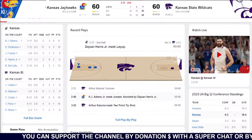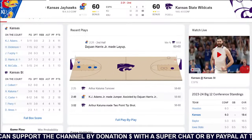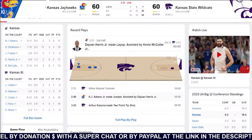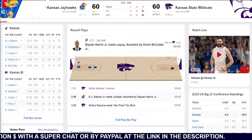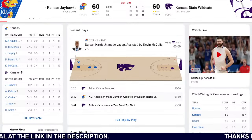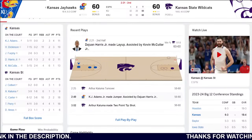And I couldn't tell for sure. But it might have been Kaluma. We'll see. Yeah, his right hand got up there and tipped it in like he was Hunter Dickinson. Kaluma now with 9 in the game, and here's a jumper good for Kansas. 60-58 Wildcats. Adams with that bucket. That will give him 11.